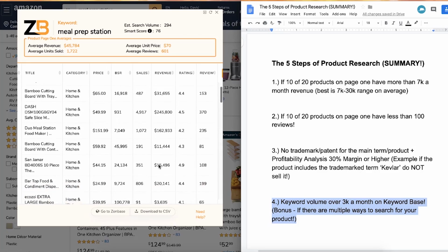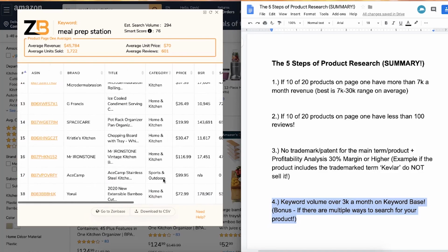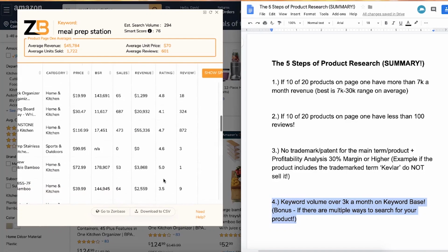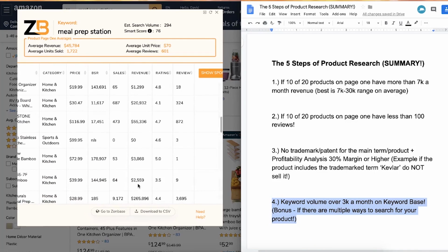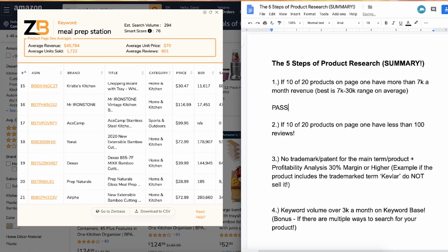The second one, yes, yes, yes, yes, right? So we only see 1, 2, 3, 4, and that's the 17th, 5, 6, right? So the 6 out of the first 20 do not have more than 7,000, which means that 14 do, so the first actual step passes.